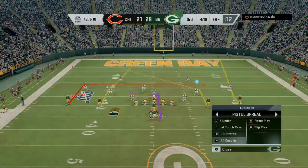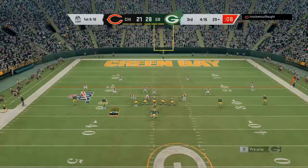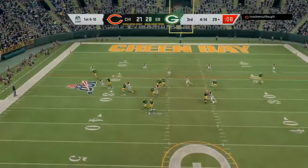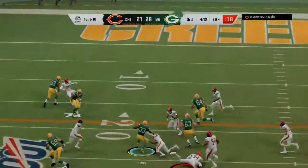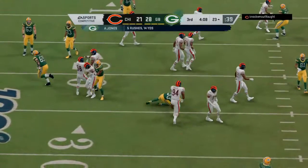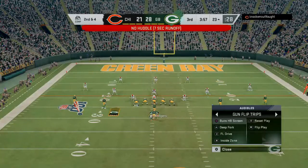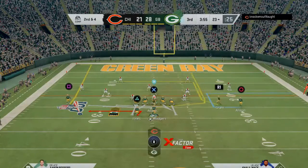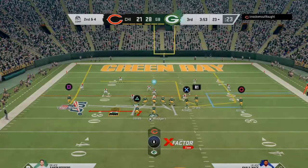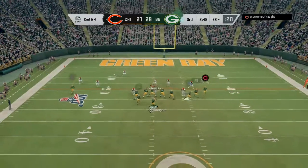Now a first down carry by Jones. Heck of a broken tackle and able to work this down near the 23. He'll get a nice chunk there on the first down run, and it's 2nd and 4. A 6-yard pickup brings up 2nd and 4 at the Bears.